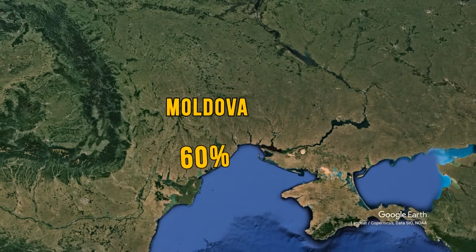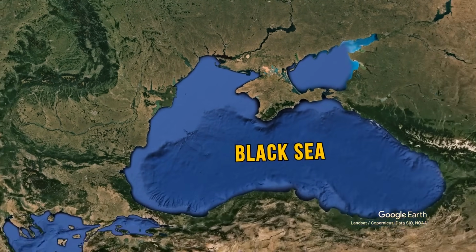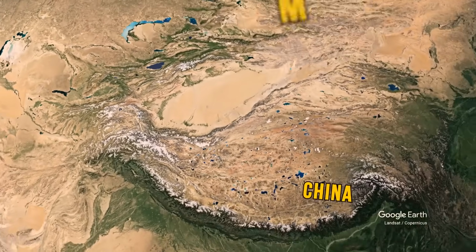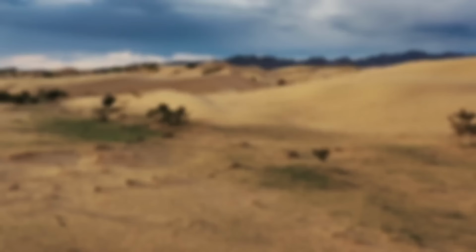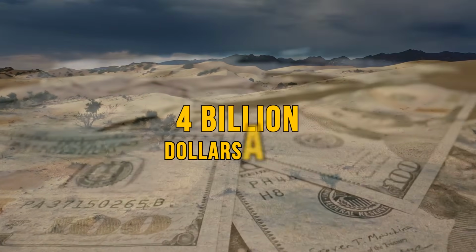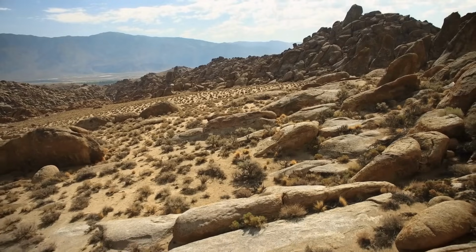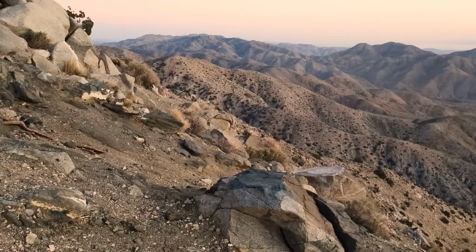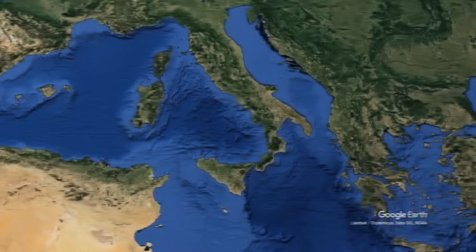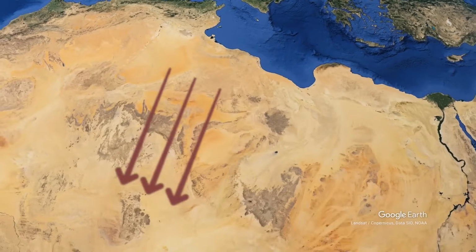60% of the soil in Moldova is gone, and the problem has expanded beyond the Black Sea. It has reached China and Mongolia, thousands of miles away from the Sahara Desert. All of this causes losses of $4 billion a year. The threat is so significant that even the UN has gathered the necessary resources to solve the problem as soon as possible. Italy is sending help to Africa to stop the Sahara Desert from expanding.